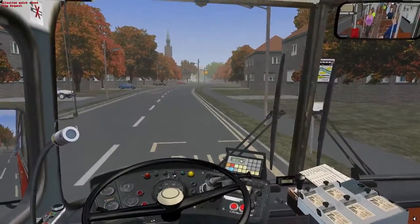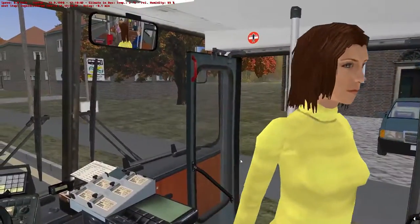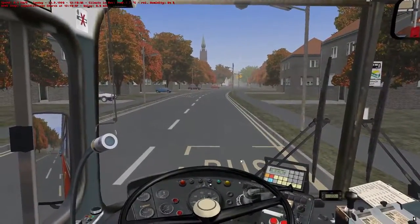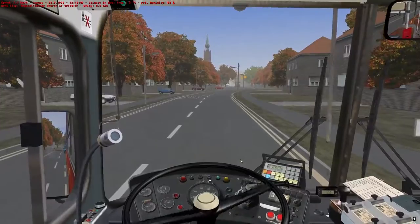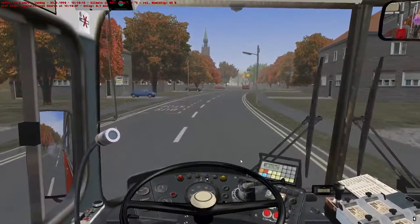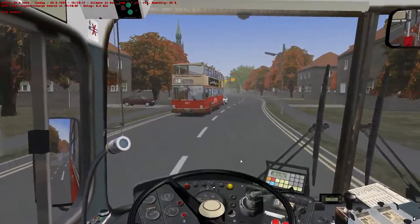So someone's getting off and getting on. Hurry up and get on, because the temperature's just coming up. And we're right on time as well. Same bus going the other way.